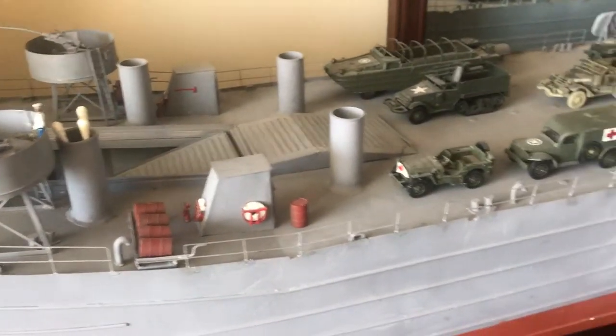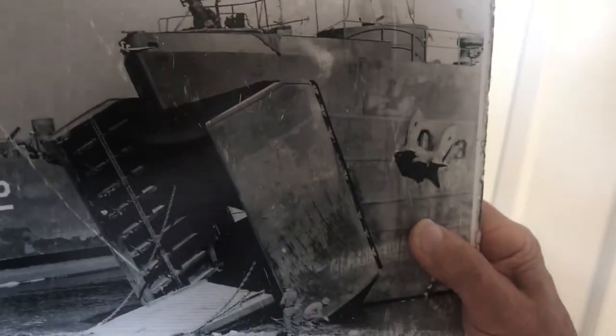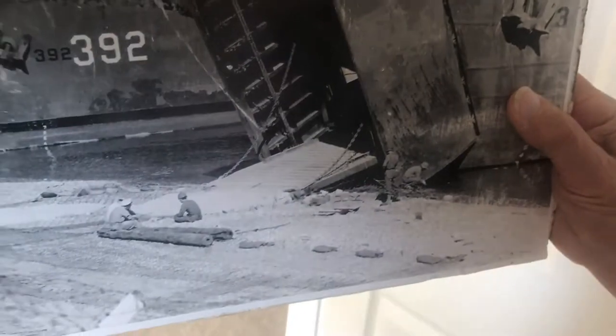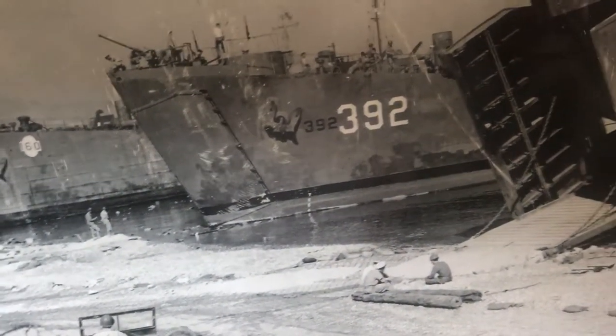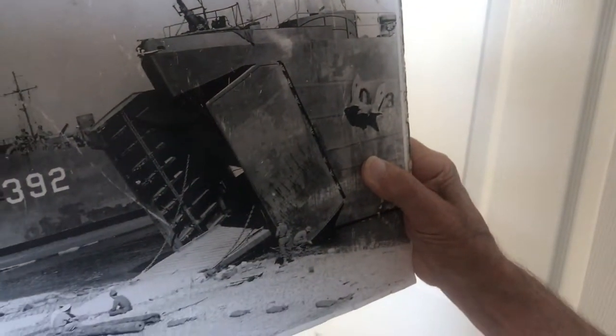Something that really impressed me. This is what they looked like in Italy, you know? And they had the ramps and the chains, and they'd pull them up. And they would just push themselves onto the beach and go for it. Look at this. They were used all over. They had thousands of these ships that they had built.